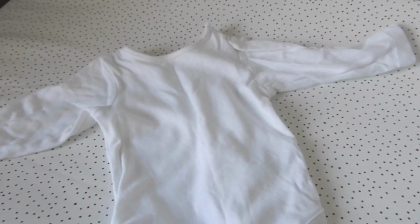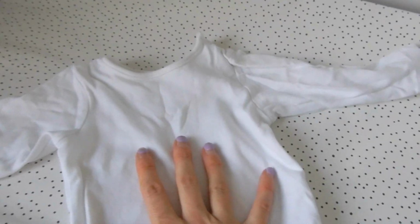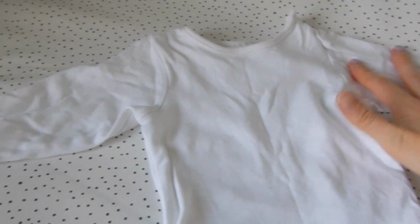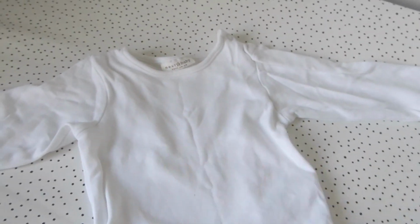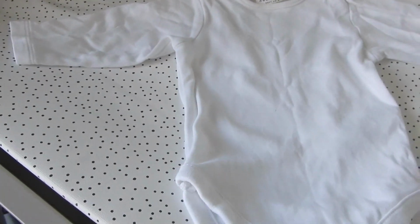So we've then got the long sleeved baby vests, which are from Marks and Spencer's as well. So I will also link these below. These are great for under BABYGROWS at this time of year, because it gets cold in our bedroom as we don't have the heating on in the day.